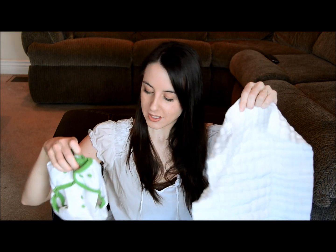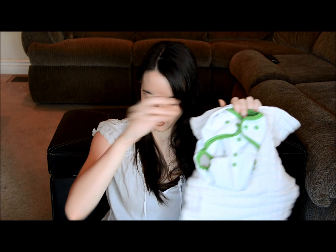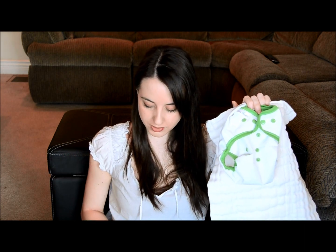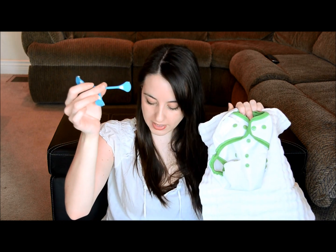All right, next we have the Prefolds with covers, and this actually was pretty surprising to me. This is the most affordable option, and what we went with, and why it's the most affordable option is because we went with the Econo set. So you buy one Econo cover and it comes with a Prefold. This is not that brand, but this is what a Prefold looks like. So for 8 covers and 24 diapers, it was $79.60, which is super cheap, and 1 snappy, so $3.97.